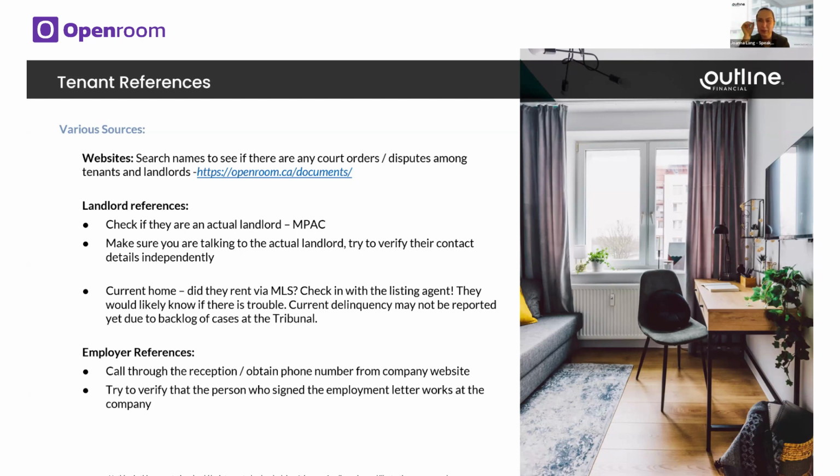I have another one which I thought was brilliant. So we keep going with 123 Main Street. If the person is moving out of 123 Main Street and hoping to move into your unit, go and see if they rented 123 Main Street through MLS. If they previously rented through MLS, the best place to go is to call up the realtor who was the listing agent on that lease. Because if these people cause a stink, it's probably not yet reported anywhere, because they might still be in a dispute with a current landlord.